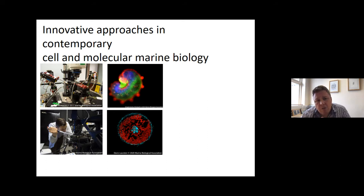We use microscopes not just to take pretty pictures of things, but to do experiments with marine organisms. You can see here in the top left-hand picture, a microscope set up to do an electrophysiology experiment. David's already mentioned the meso lens, but this is an example of what I mean by contemporary, where the types of microscopes we're using at the MBA are brand new and have not been used anywhere else before. As David said, the meso lens, the microscope on the bottom left, is a brand new type of microscope, and we're applying this now in the marine environment.